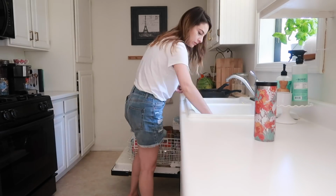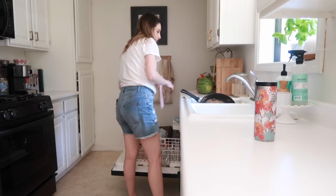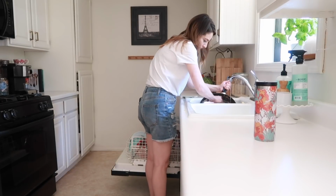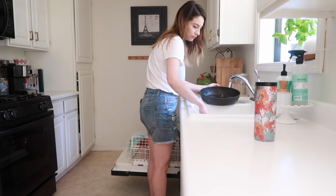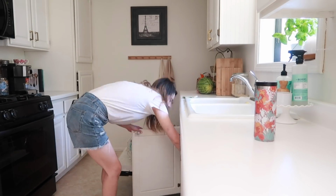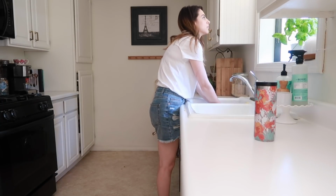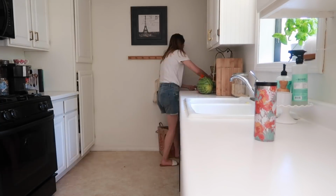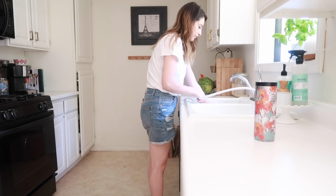Because I soaked the pans that I cooked the scrambled eggs in, it was a lot easier to wipe out and put in the dishwasher. After that, I just emptied the drains and threw that trash away, and then I rinsed out the sinks.